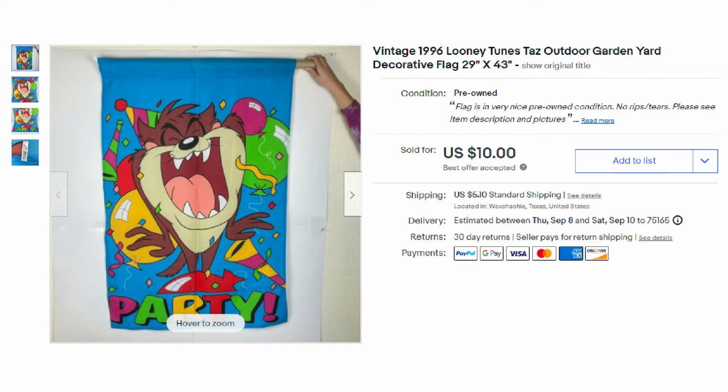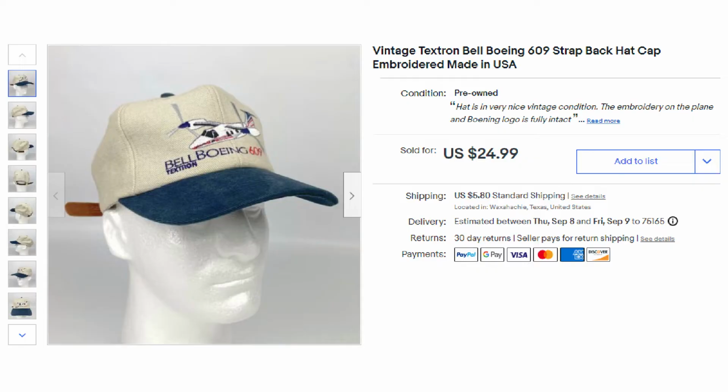The next item was this vintage 1996 Looney Tunes Tasmanian Devil outdoor garden flag, and this sold for a best offer of $10 plus shipping. Up next was this vintage Bell and Boeing aviation hat, and this sold for $24.99 plus shipping.